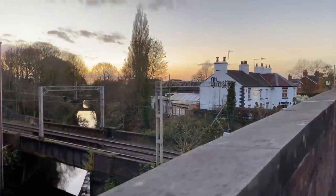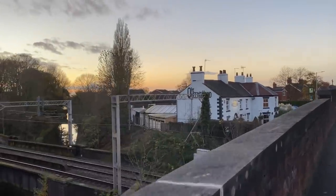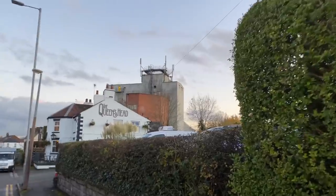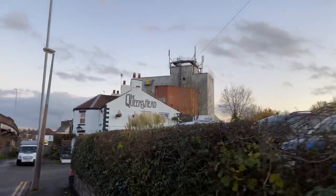Right, let's see what the Queen's Head's got to offer. Now, this one has direct access from the canal below, so it's winning there straight away.